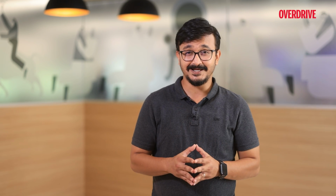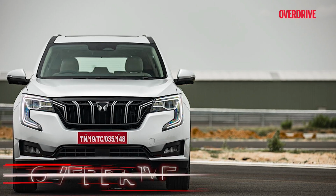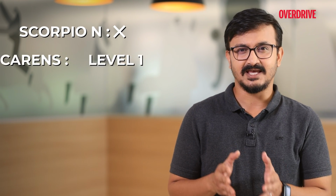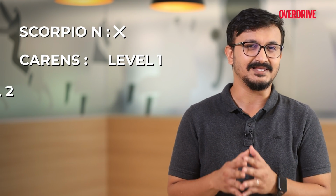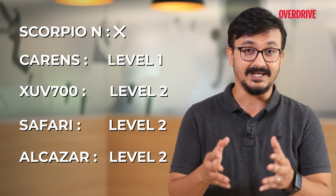Also, a few special highlights. The Scorpio N is the only car with a 4x4 option, whereas the XUV700 also provides you with AWD on select variants. The other contenders do not sport 4-wheel drive. In terms of ADAS functions, the Scorpio N doesn't boast of any ADAS features. The Carens has level 1 ADAS, however, we're looking forward to level 2 on the facelift, which might be coming in soon, while the XUV700, Safari and Alcazar all sport level 2 ADAS features.